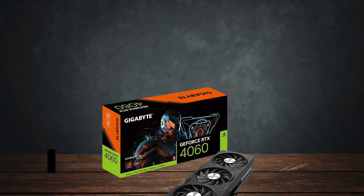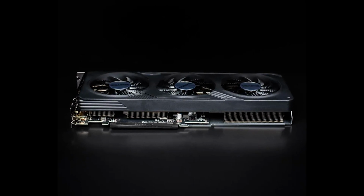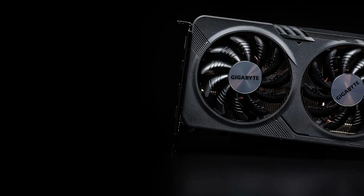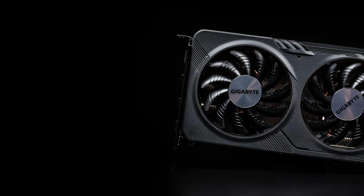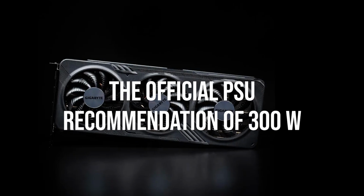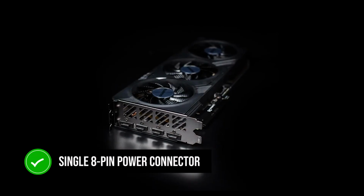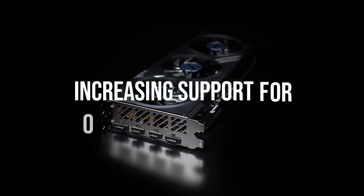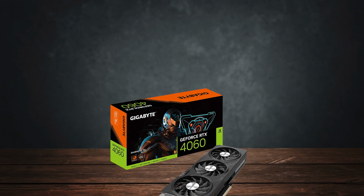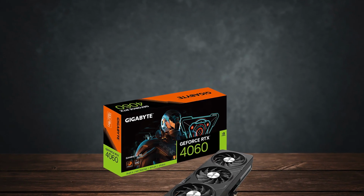Gigabyte also uses copper heat pipes in direct contact with the GPU to facilitate heat transfer to the heatsink. On top of a triple fan design, the marketed TDP value of the card remains low at 115 watts, while the official PSU recommendation is 300 watts. You'll need a single 8-pin power connector to power up the card, increasing support for older power supplies. In addition, the card also features dual BIOS, which can be helpful when performing any overclocks, thanks to the efficient cooling system in place.